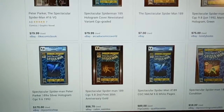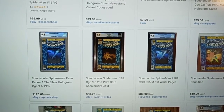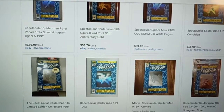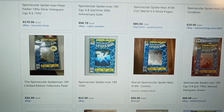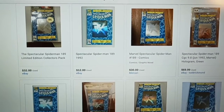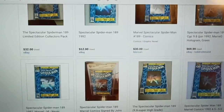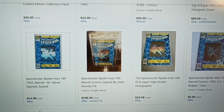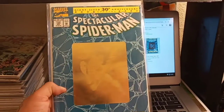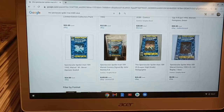And this, yeah. Not too shabby, I guess. 170, 56, 89. And raw is basically like $3. Oh, well, there it says $12. Probably in pristine condition and stuff. But yeah, man, that's that one. And he put this in the better bag. Look at that. It ripped on me. Better bag. I need to get some bags, man. Sorry for all the movement.